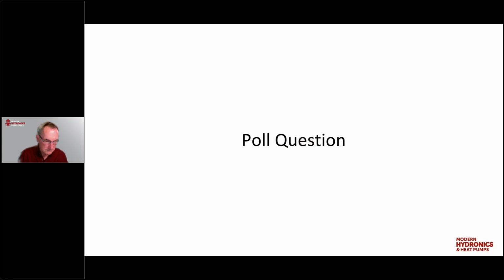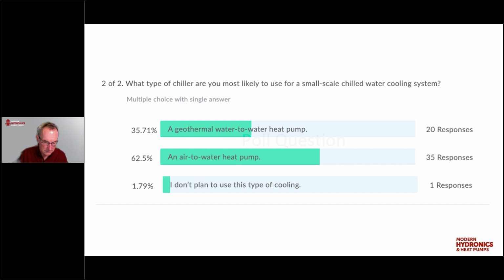What type of chiller are you most likely to use for a small-scale chilled water cooling system? A geothermal water-to-water heat pump, an air-to-water heat pump, some other source of chilled water, or you do not plan on using this type of cooling? Looks like 61% currently with an air-to-water heat pump. Okay, thank you guys. John, back to you.